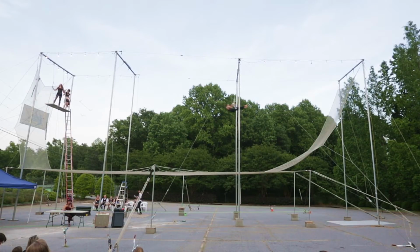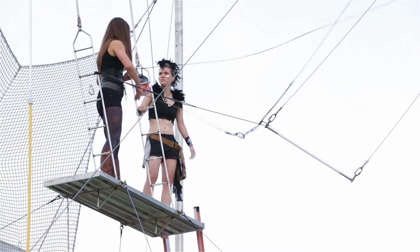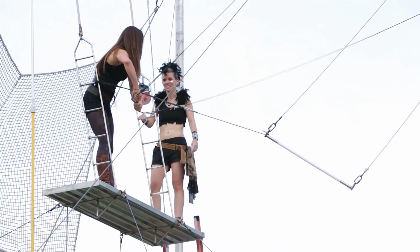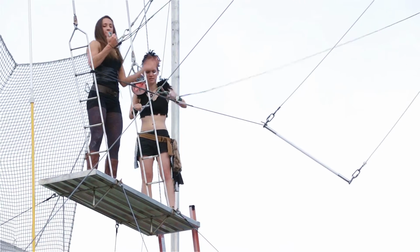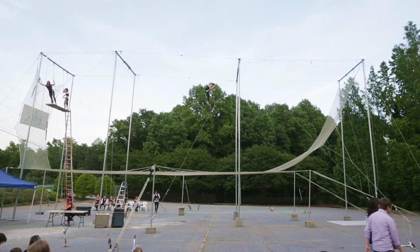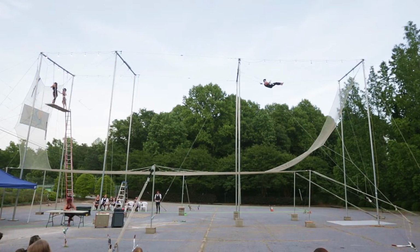Next up, we have Tegan doing a very amazing thing. She will be flying without safety lines. This is one of our veteran flyers. She's going to be doing a whip out of lines. This takes a lot of good timing, a lot of precision, and a lot of practice, and she's going to rock it.